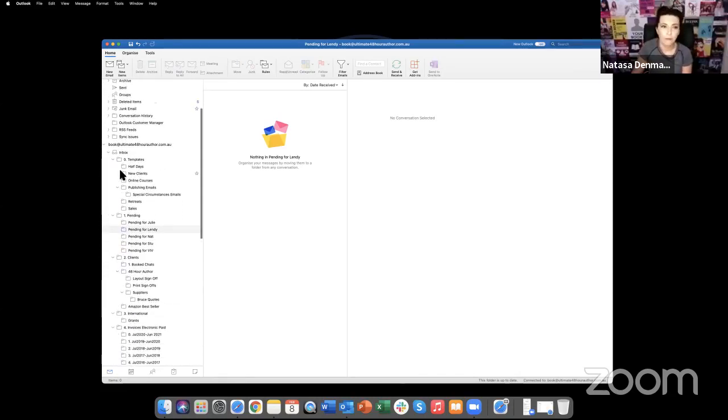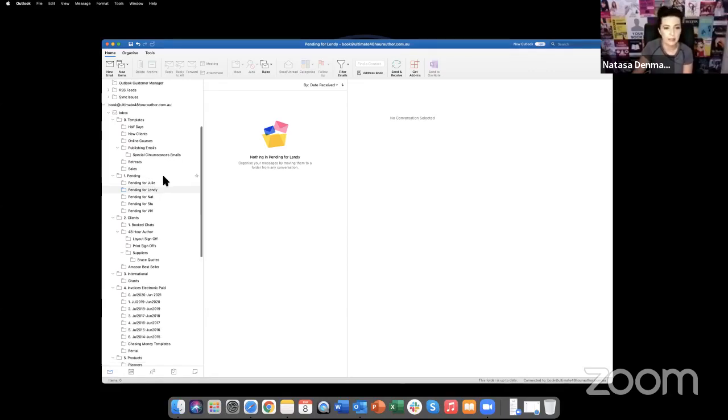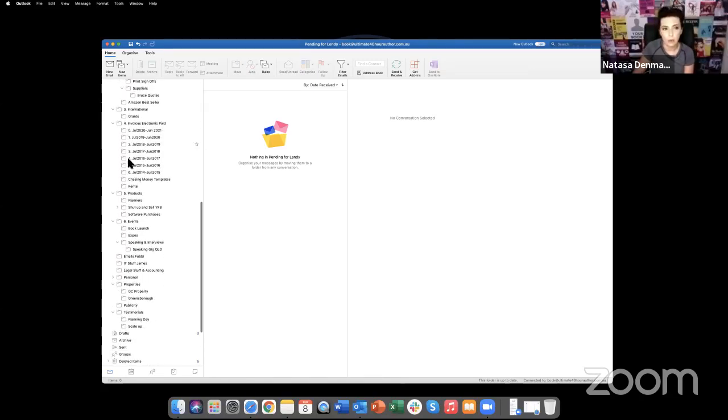But then there are other folders as well. Other folders like for template emails, for publishing emails, so templates, but then templates has subcategories for our half days, for our new clients, for online courses, publishing and retreats and sales and all that kind of stuff. And certainly we file away various things within each of these folders over time, like all my electronic invoices over the years go under this folder. So if I ever need to track back an invoice, I'm not printing it off, okay?